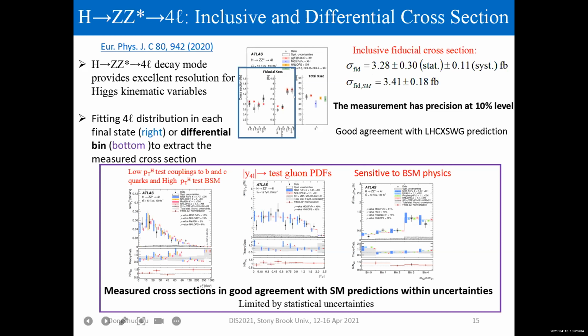From this plot, we can see that the measurement has good agreement with the LHC Cross Section Working Group prediction. On the bottom left is the differential cross-section as a function of pT of the Higgs. The low pT can test the coupling to b and c quarks, and high pT can test BSM. The middle plot is the cross-section measurement as a function of Higgs rapidity, which can test the parton PDFs. On the right is the invariant mass of the leading lepton pair versus the sub-leading lepton pair, which is specific to the H to ZZ channel and sensitive to BSM physics. The measured cross-section is in good agreement with the standard model prediction, but you can see that the results are still limited by statistical uncertainty.